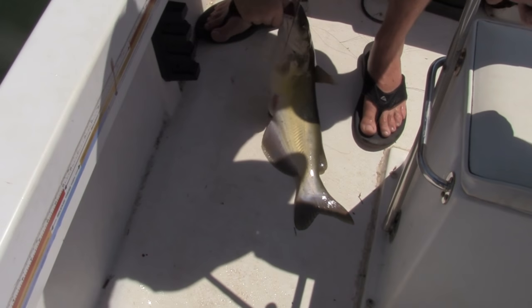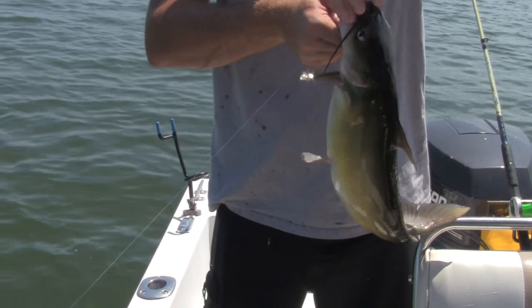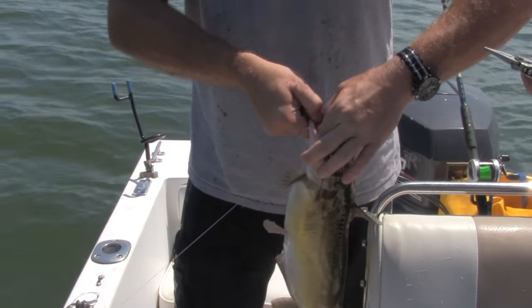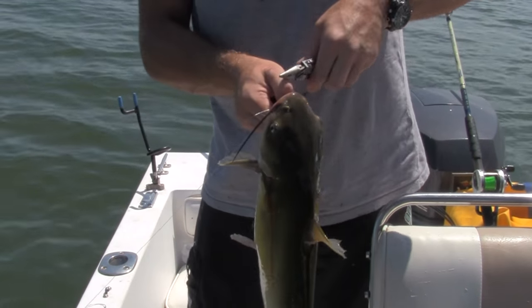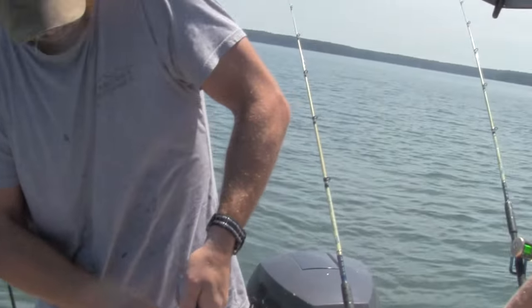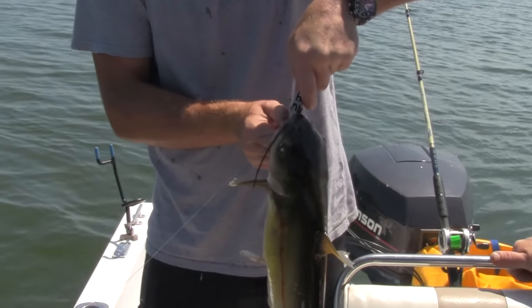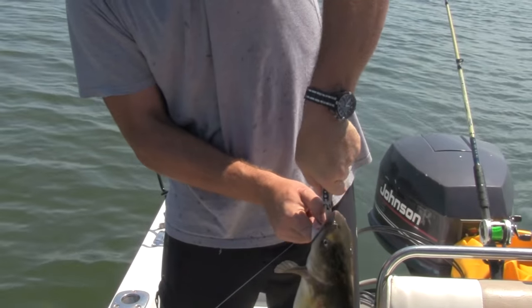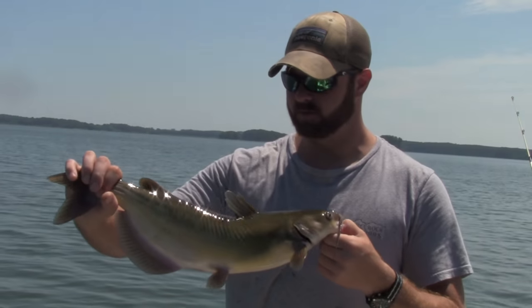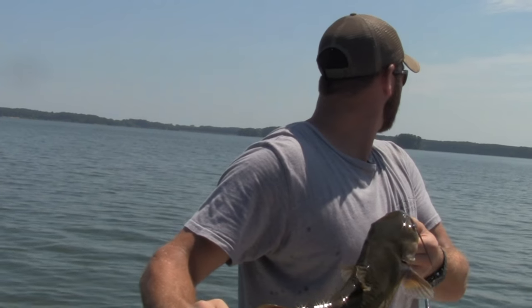Don't let that line cut your... In there, you are going to need pliers. Just barely hanging on. You get it? Yeah, the ones we are catching are a pretty looking channel cat down here. Have a good fish fry with these. Sure. Yeah, they are pretty fish though. I mean, these are great fish. Really nice colors. They're not marked up at all.